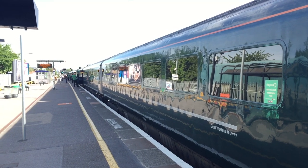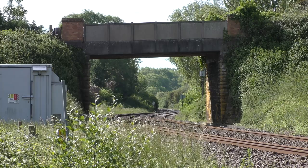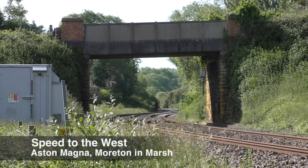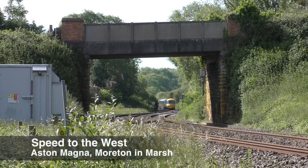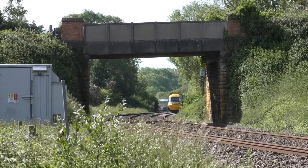Can you close it for me? Okay, going. Our journey continues across Oxfordshire and into Gloucestershire, and what some stunning views of this history-making train.